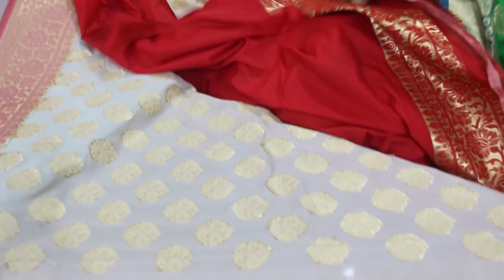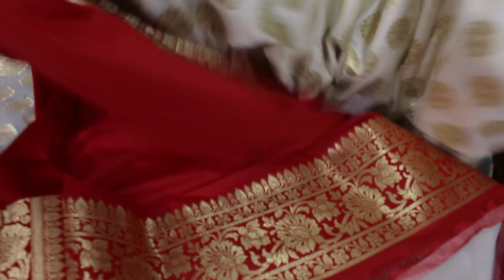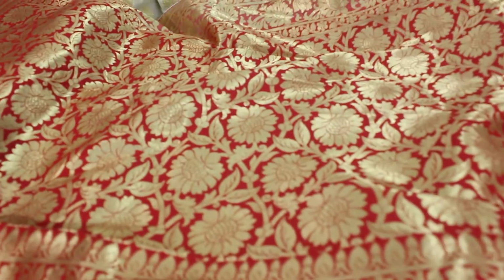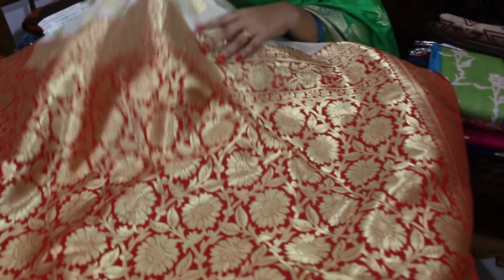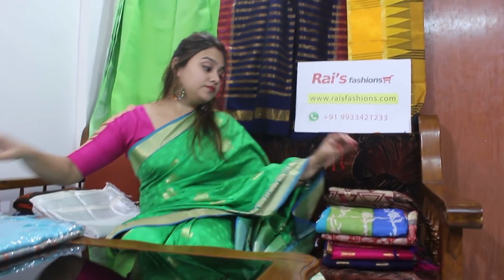Very beautiful one. This is the heavy work pallu part, white with red contrast. Its beauty, very beautiful one. For your party wear, wedding party.